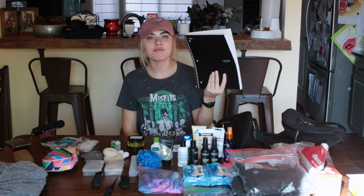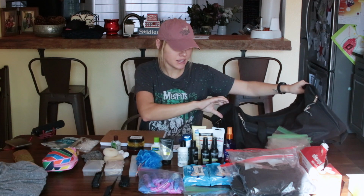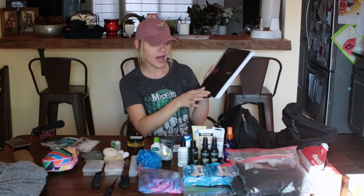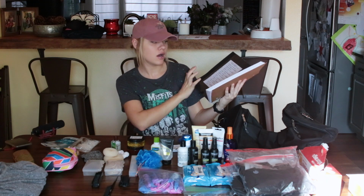At the bottom of my bag that I'm bringing, and I also got this bag off of Amazon. So on the inside of this book, I taped all the people that I would like to write their addresses on the front of that.